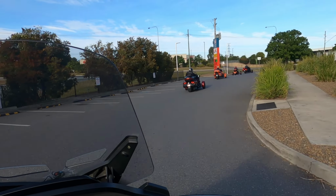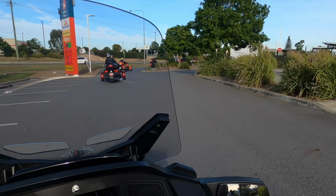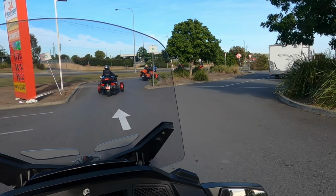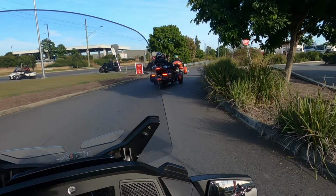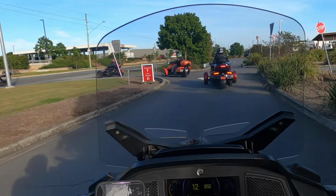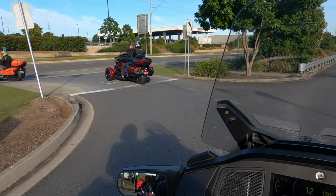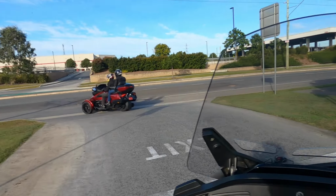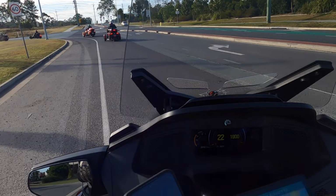So this is what it's like to follow myself. I'm following Incy again. I like Incy Wincy, Mr. and Mrs. Smith. I love that orange one up in front of them too. That's a beautiful bike there of Chris. That's a 2019, I think it is. 2019 F3 Limited. Esther's on the Ryker. Bloody brute.